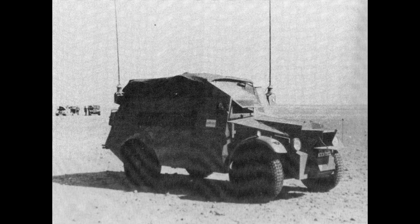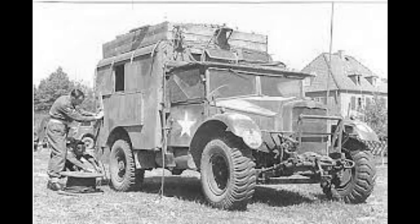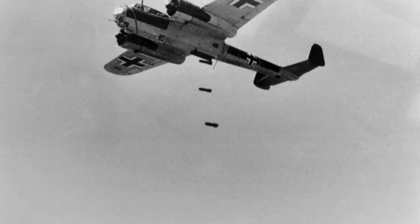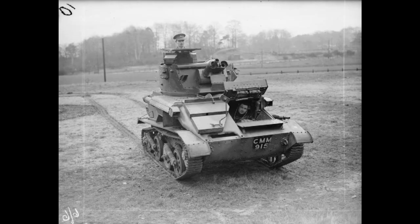Now, the only one I can think of would be the Morris, and the only reason why they would do that, I can think of, is so the Germans bombed them and thought there was some sort of camp or some sort of headquarters rather than bombing the real thing. But yeah, there you go, I guess.